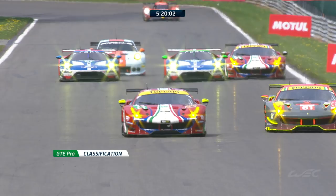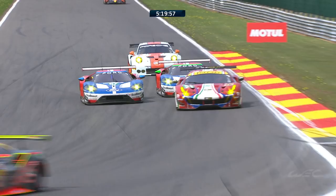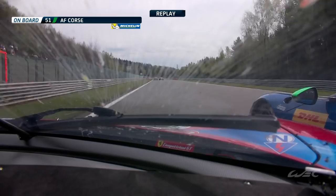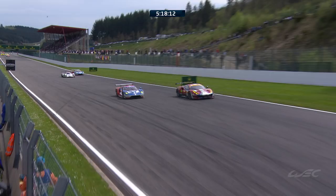There's the leader in the red Ferrari, and around the outside comes the fourth place Ferrari up into second as the Fords held each other up. Great move by James Calado, on board with Calado. Look, Fords on both sides. He somehow finds room around the outside. What a great move. The Fords coming back at him.